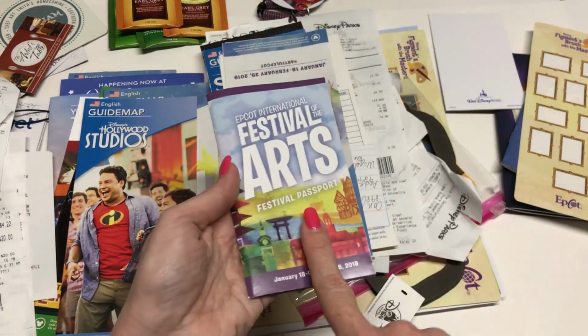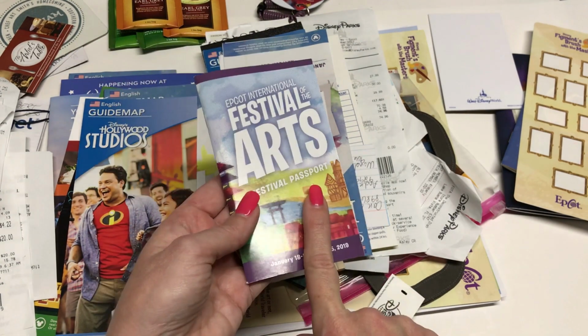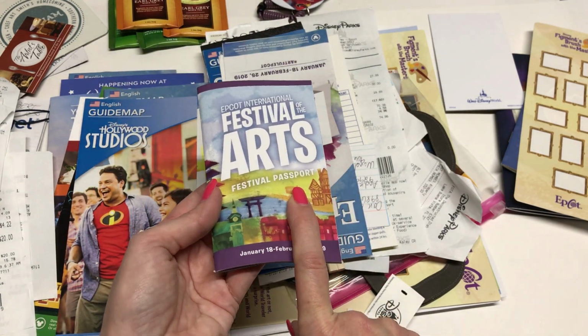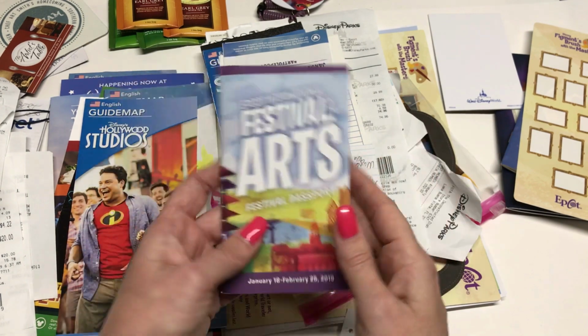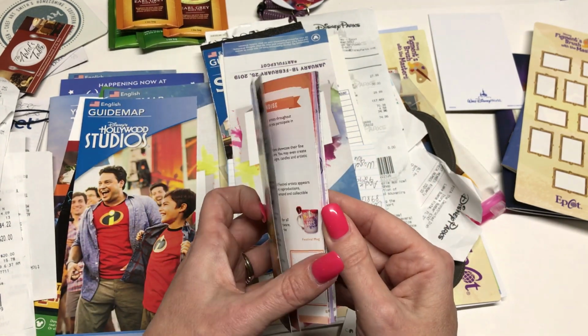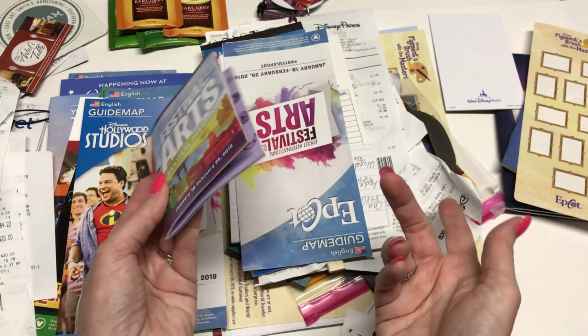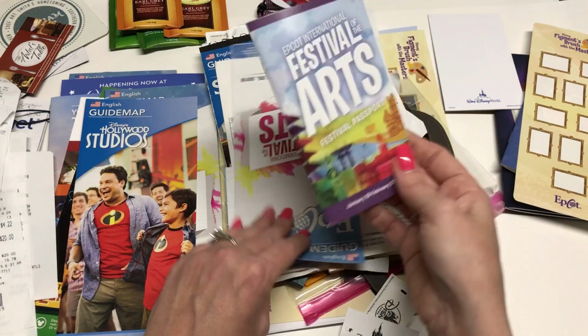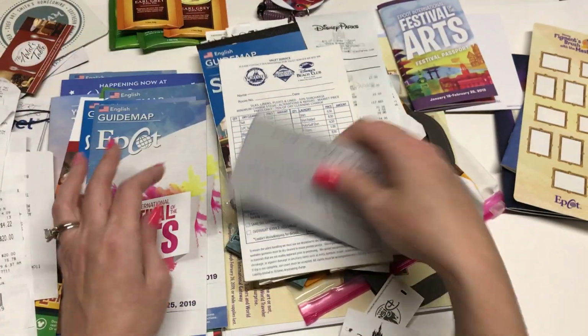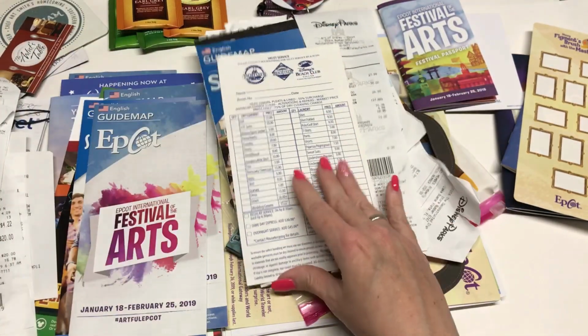Because I also saw last year at the Festival of the Arts, all annual pass holders got this really cool souvenir artwork, like a poster. This year they did not have that. All we got was like a Figment magnet. Maybe that was the equivalent. I don't know. I would have rather had the artwork, but the magnet was cute. And then this was just notes I had.